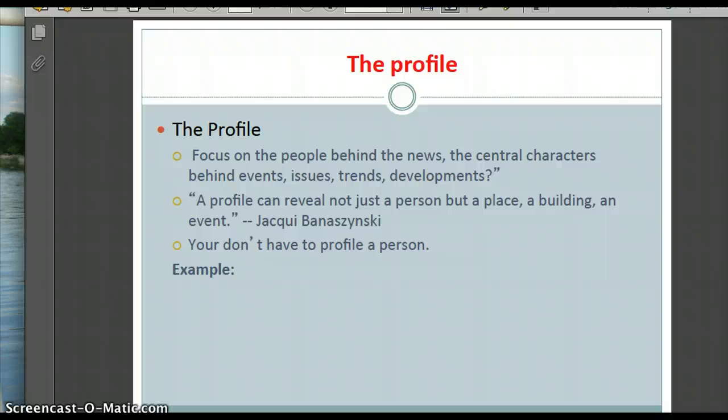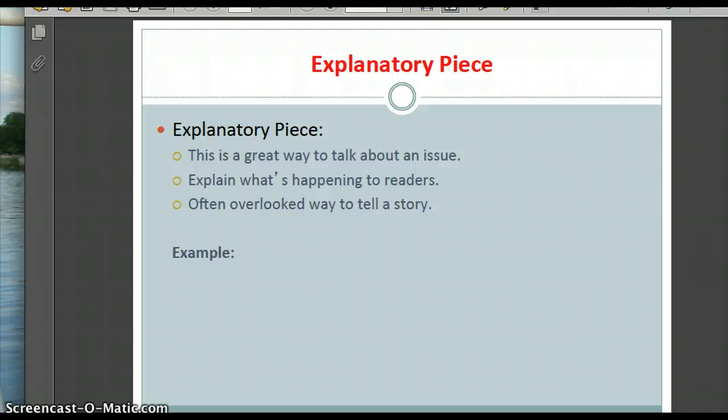The profile is looking behind the scenes at the people behind the issue. It's usually a profile of a person. So maybe there was an election and there was a key issue in the election. Who's the person behind that issue? An explanatory piece is a great way to tell a story about something that's complicated, like a law. If there's a new law in place, you could explain it. Or if some code was violated, you could explain how the law works. So that's a great way to explain something.